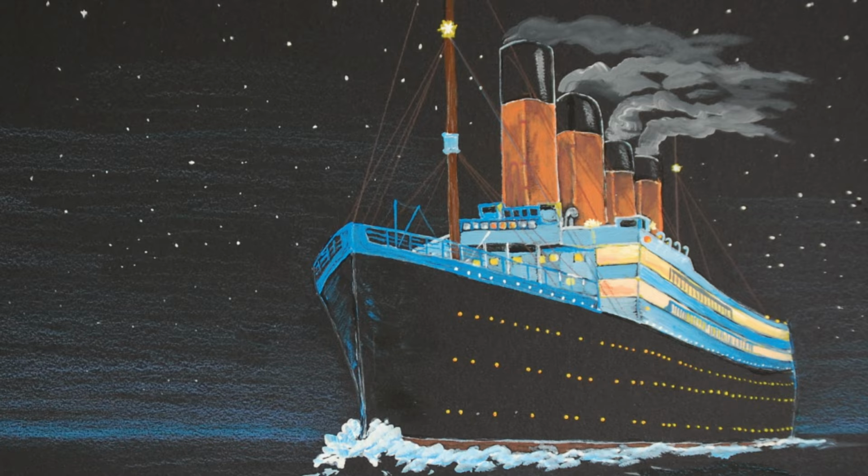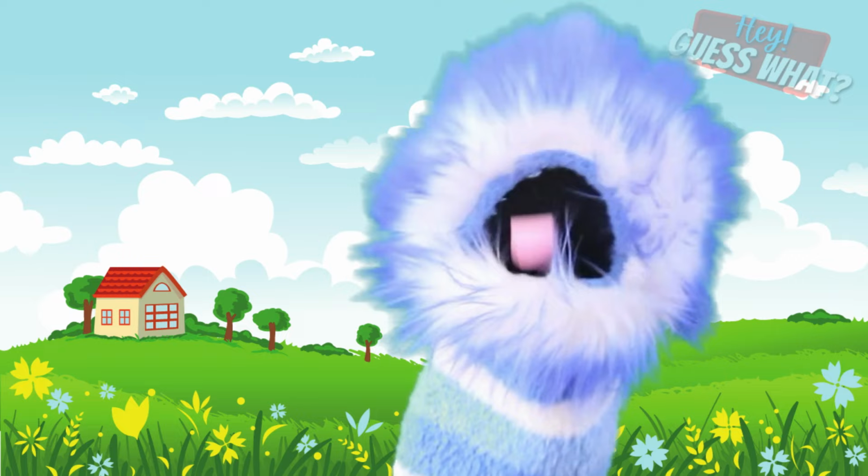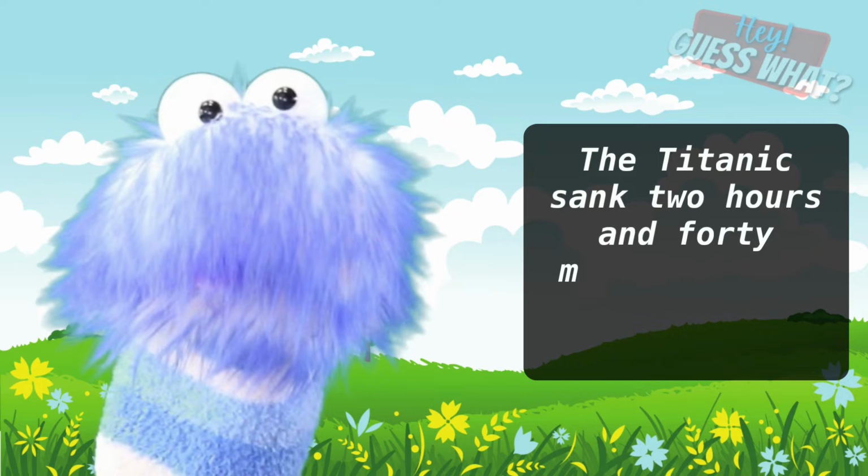4 days later, at 11:40 p.m. on April 14, 1912, the Titanic hit an iceberg in the Atlantic Ocean. The iceberg damaged the Titanic's hull, which is the bottom of the ship. The iceberg created a hole that began letting water in, and the Titanic sank 2 hours and 40 minutes later at 2:20 a.m. on the 15th of April in 1912.